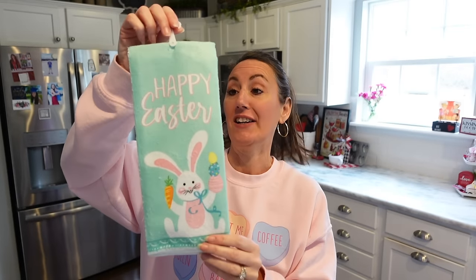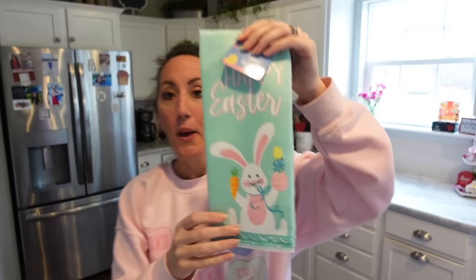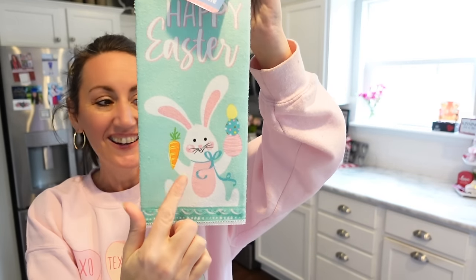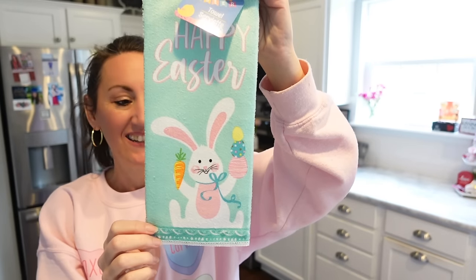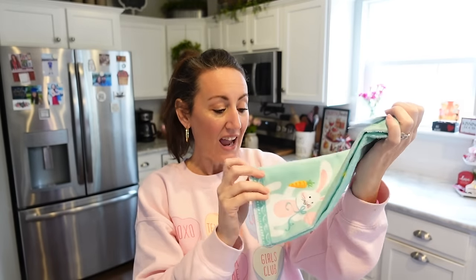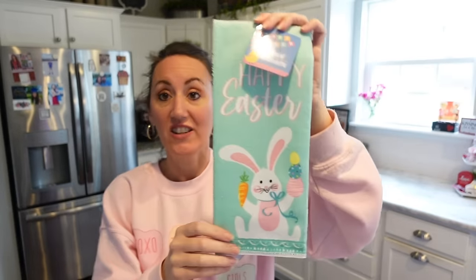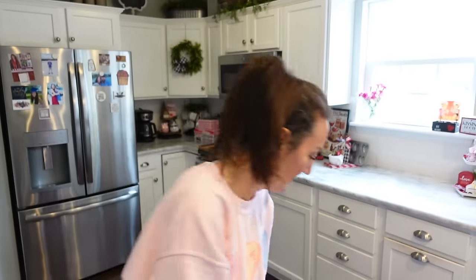All right. Oh, okay, I found some new towels this year. Now, this is microfiber. I just decorate with these. But look how cute. Happy Easter. And look at the cute bunny rabbit. Look at that. He's got a little carrot and like little eggs that he's balancing. This is adorable. And I think this is a brand new style this year. Or brand new print. See that one?